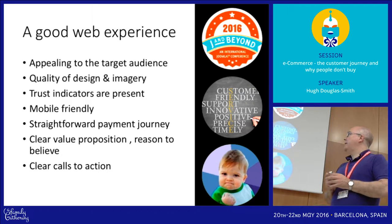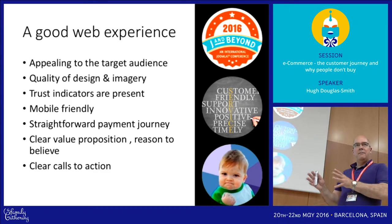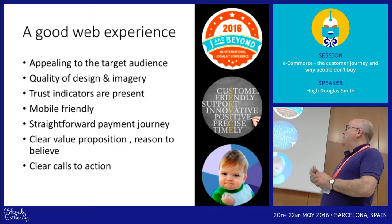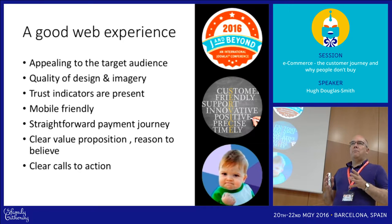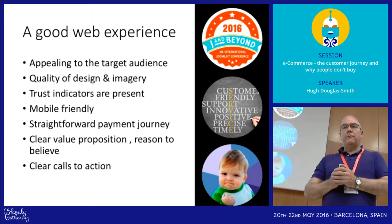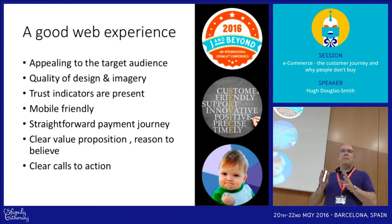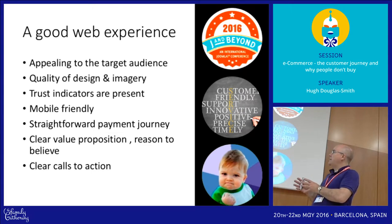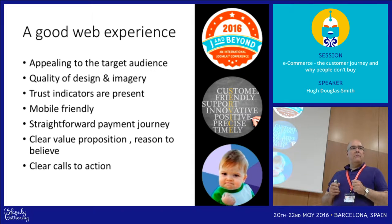Making sure the site is mobile friendly, it sounds obvious, but it's amazing the number of sites that are only semi mobile friendly. That it's a straightforward payment journey. You've got to make it easy for clients to be able to pick what they want, pay for it, and then process that order through to delivery. And you need to offer a very, very clear value proposition. You've got to make the online visitor believe that you can be trusted and you will actually deliver what your website is saying that it's going to deliver. And then guide them in where to go with very clear calls to action.